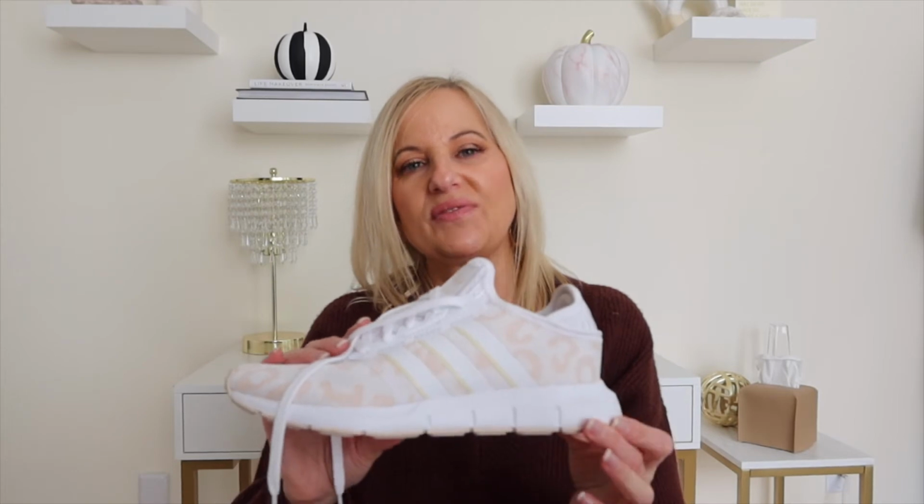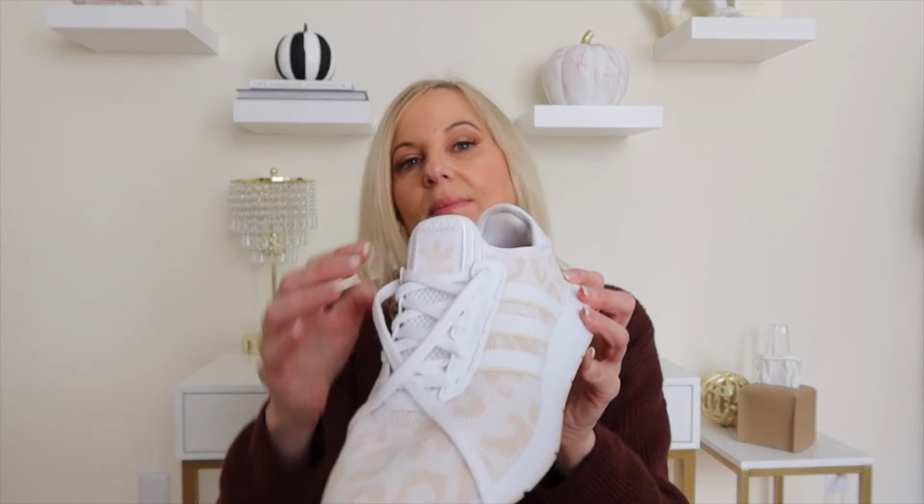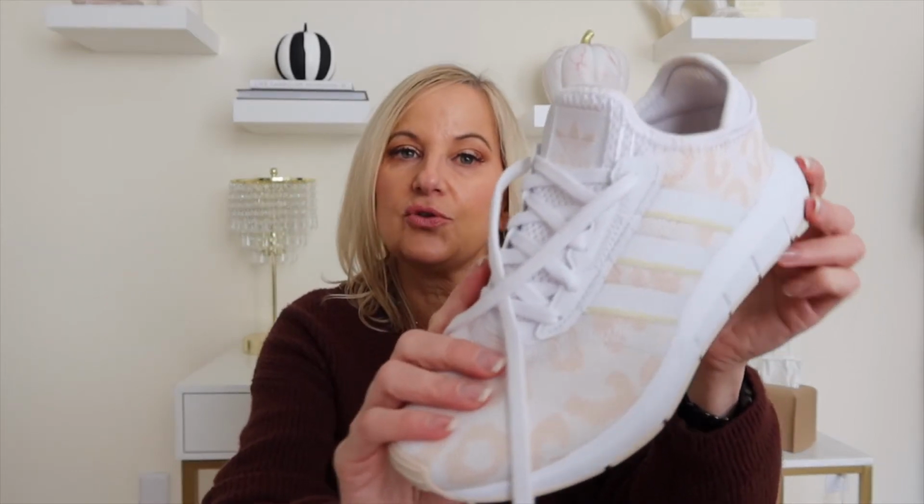I did want to just touch upon sneakers. Now, there are so many different types of sneakers out there. The walking, the workout, the running, all of that. I don't run anymore, but I am a big walker. I happen to really like these Adidas. I think they're called the Swift. I have them in a 6.5, again, true to size.